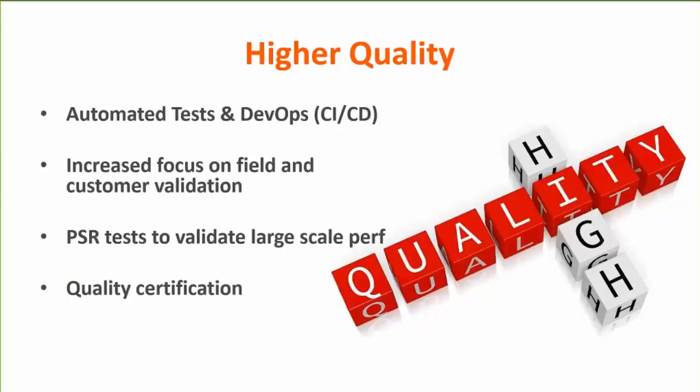Apart from that, we have invested heavily in automation-based testing. I'll go into details there. Apart from that, we have introduced new processes, new types of validations that bring to light some of the issues or defects that otherwise will take a long time to figure out. Apart from that, we do large-scale testing to ensure that BSA can perform at scale, because we have many customers who are running large BSA deployments.